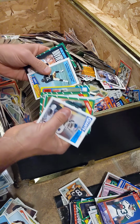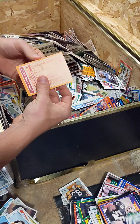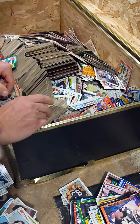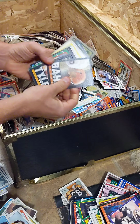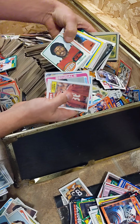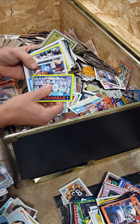In the other baseball box, I found two 1972s and a 1973. Yeah, these are sticking together. Let's take a bunch from down here. It looks like we've got some mid 80s and then back to the 70s. Yeah, so there's quite a stack.